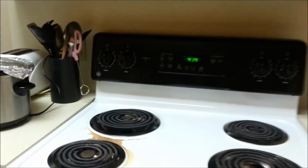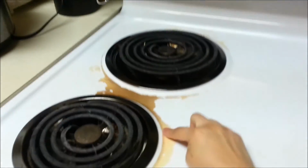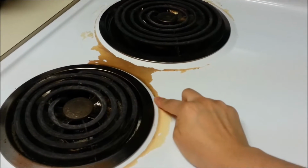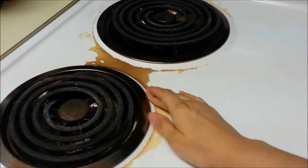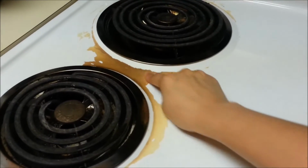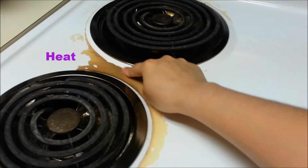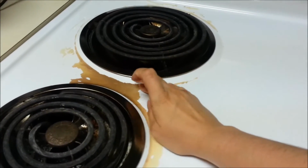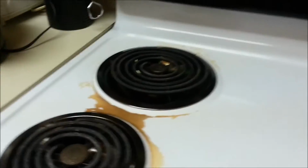Like I've said before, this is not dirty. It's just from where it chipped off. When we got the apartment, it was like that. It chipped off, and then I guess from the heat it just turned brown. So don't think it's dirty or anything like that. It's just how it was when we got here.